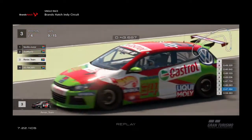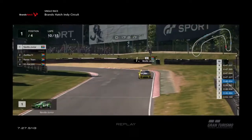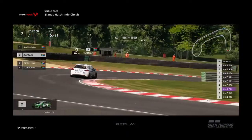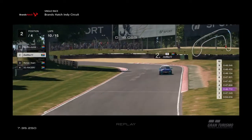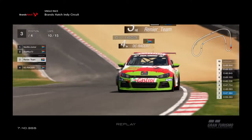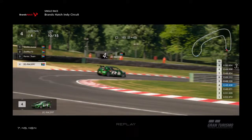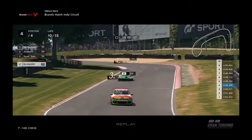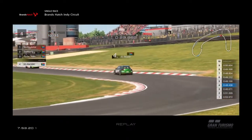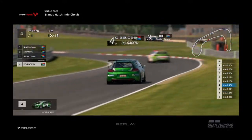By lap 9, and off we go. DC is gonna push now hard. Back to the leaders, Neville Jr. and Z-Max in second place. They have pulled a heck of a gap back to the Renier team, under pressure by DC this time. Comes on into the corner. DC makes another mistake, but I think he's just trying too hard. He just needs to take two steps down and get himself settled again. Renier is running in third position, DC is in fourth.